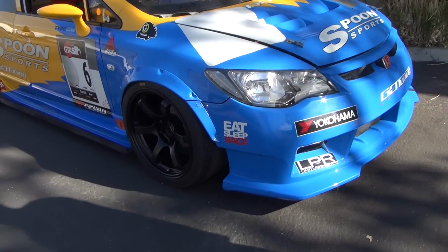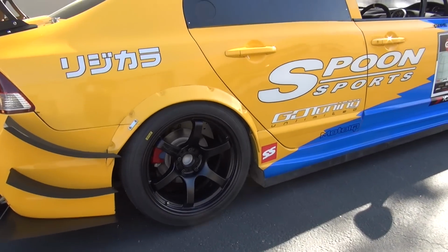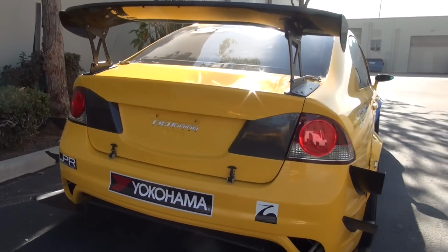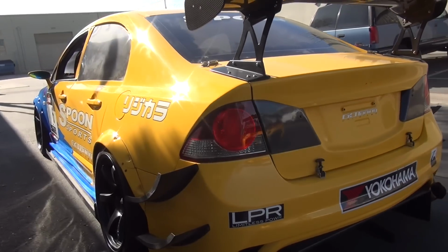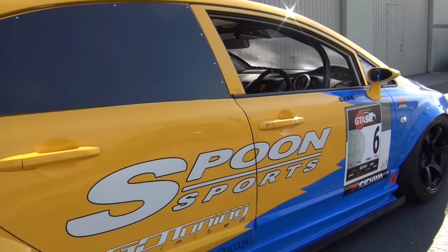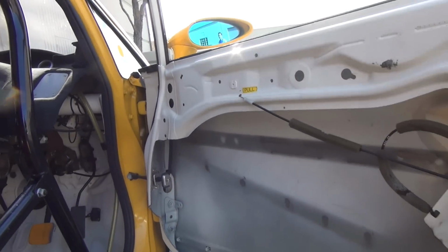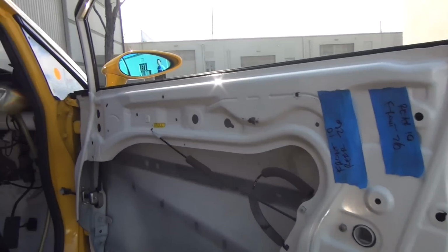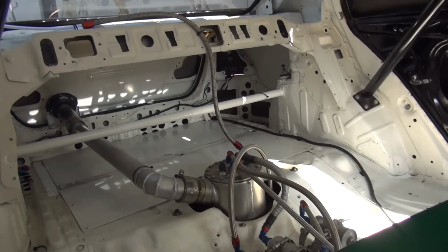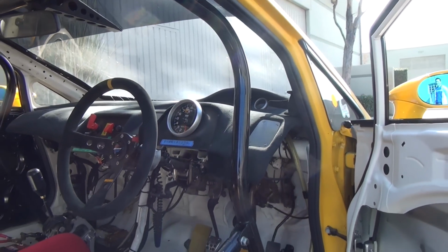Take a quick walk around the car here. I want to get some inside shots for sure. This thing is just a beast. Built for one purpose, and that's time attack. This is literally a shell with an engine. Basically.